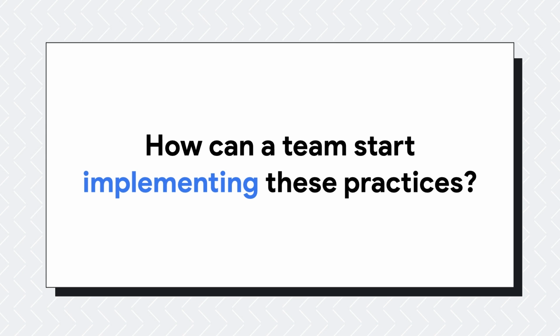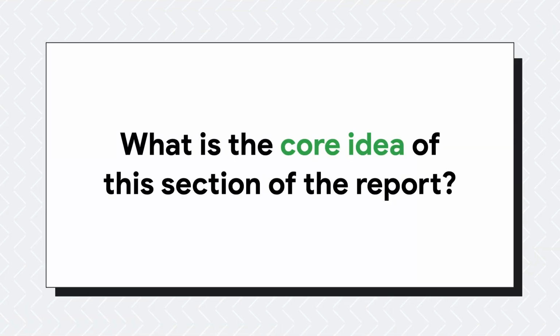How can teams start implementing these practices? I'd say go to the report and look at all the practices that we've outlined and try to identify some of those quick wins that you can get. Where are the low-hanging fruit? And one of the nice things about the report is that we also include industry benchmarks for each practice. So you can get a rough idea of to what degree has this practice already been adopted in the industry. That should give you an idea, even if you haven't met with your team yet, of where potentially are we lacking. What would you say is the core idea from this section of the report?